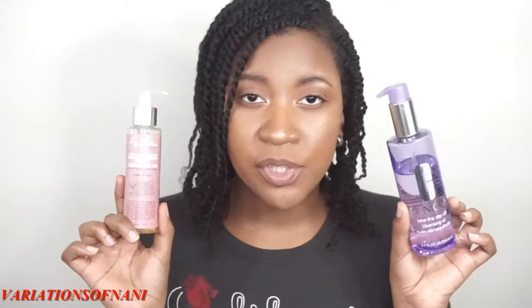And then this one is, you can purchase from Ulta, or you can purchase this from Sephora. I would recommend both of them, but like I mentioned, if you have sensitive skin, I would say definitely go for the Shea Moisture one, just because it's a lot gentler on your eye area as well. So these are gonna be my two favorite cleansing oils.